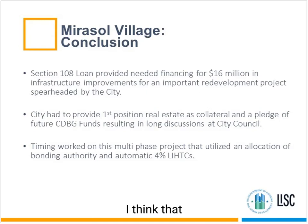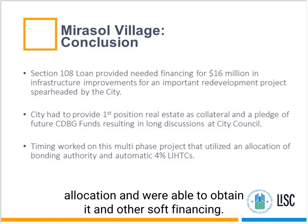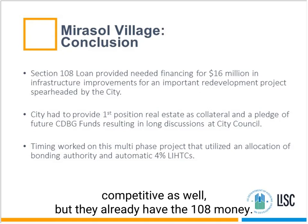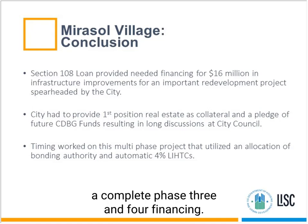I think that the developers were applying for the bond allocation and were able to obtain that and other soft financing. This will be more competitive going forward, as in California, the bonding authority is more competitive as well, but they already have the 108 money, and it's there and will be there as they complete phases 3 and 4 for their financing.